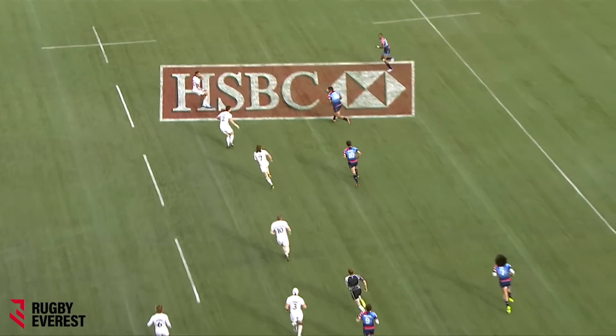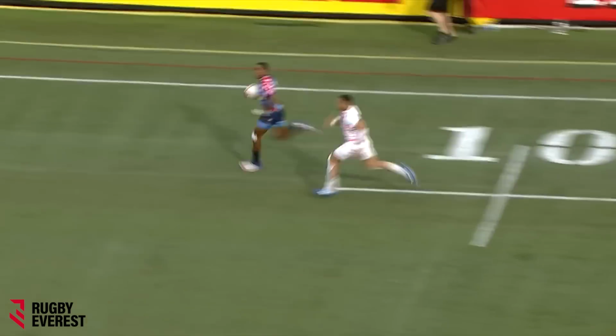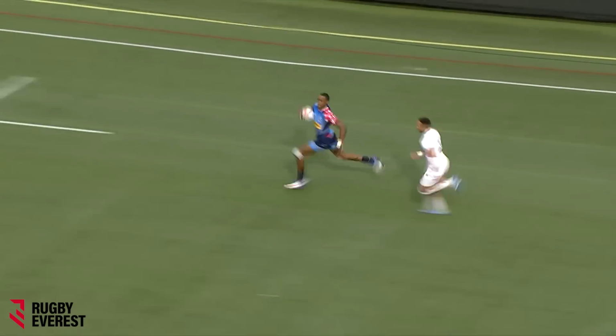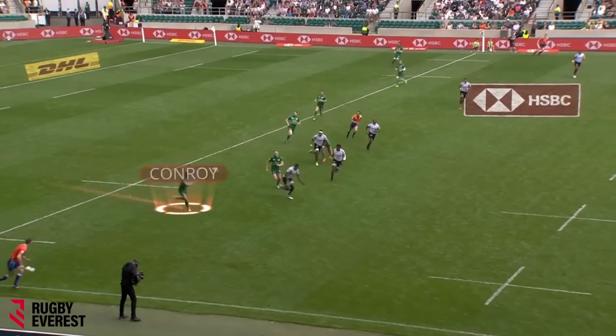Is Falau near? They get it out wide. Baker is the next man. Here we go. Off to the races. Baker burns Norton. Two thoroughbreds. Perry Baker.